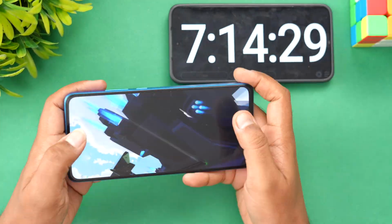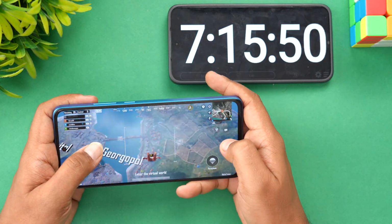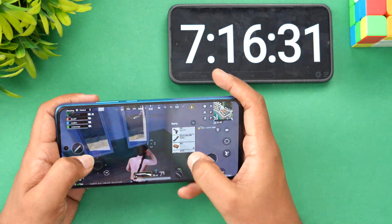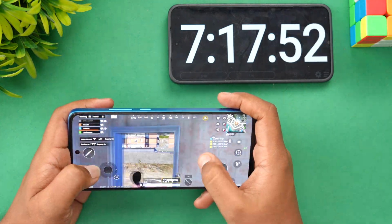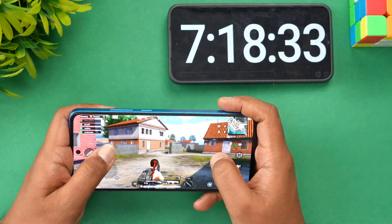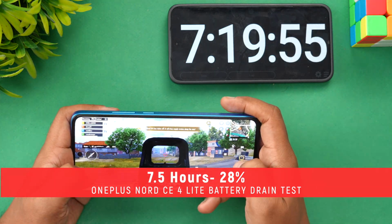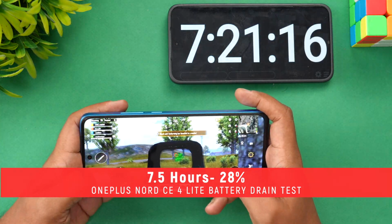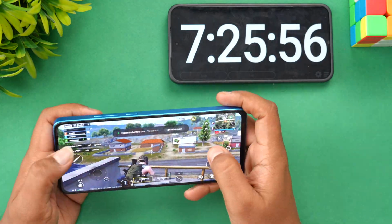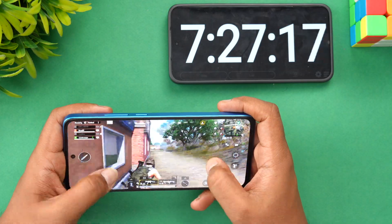We played Asphalt 9, then we moved on to PUBG Mobile, two really popular games which use pretty good battery as well. So we wanted to know how gaming will have an impact, and at the end of 1 hour of gaming we had around 28% battery. By now we had completed almost 7.5 hours of usage and the battery was around 28%. So after 7.5 hours 28% battery still remained.